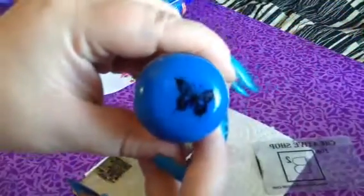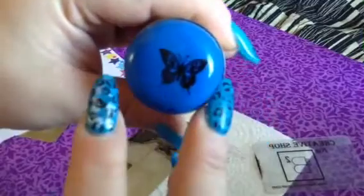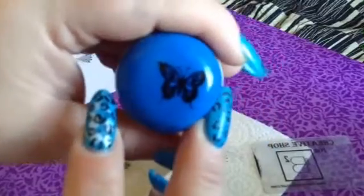And I'm just squishing them down. I'm not really rolling it. This is so nice. And it has eyes in it. Oh my god, they have eyes. You see that? You'll see it on the paper.